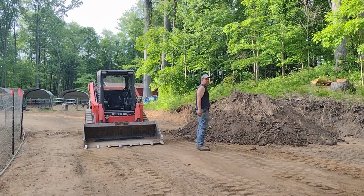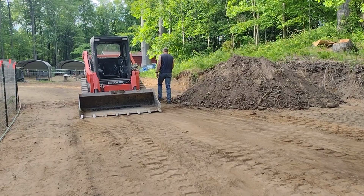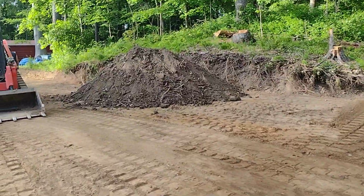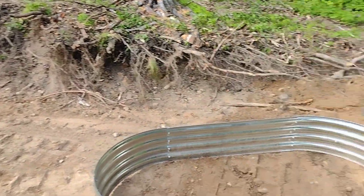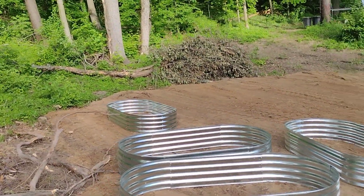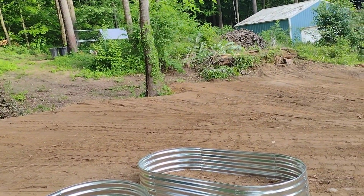What do you do with those trees over here? They're up there. Oh my goodness, I'm so happy. So happy. It's going to fill that one up first and then we're going to put them 3 feet apart so we get across.